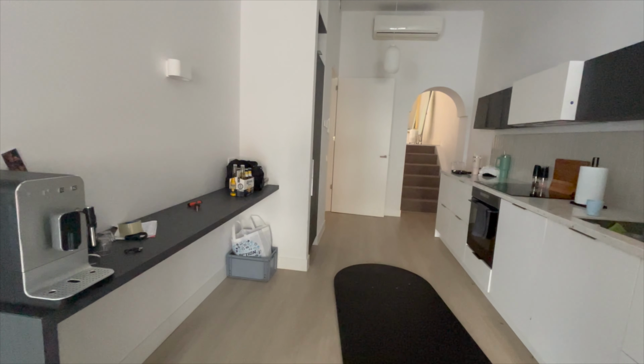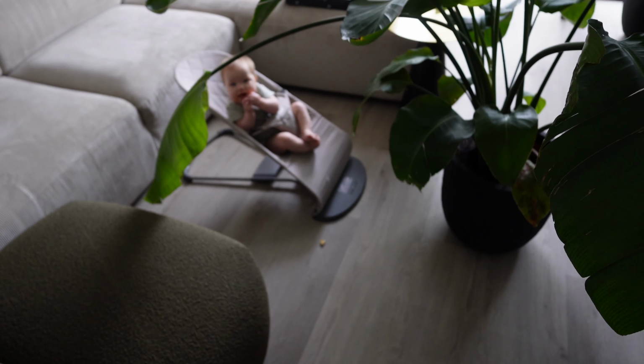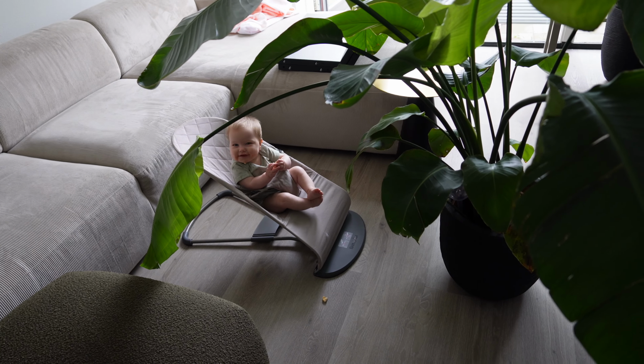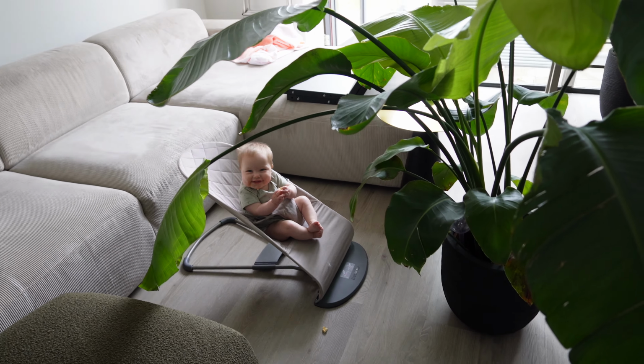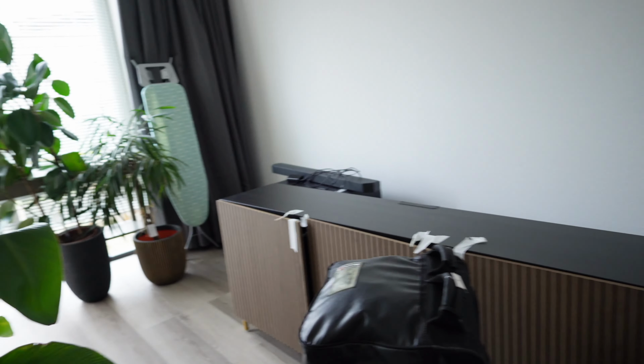Making progress. Now we are on to our last unloading. That goes into Lewis and Lexi's room. Hey Zola, are you chilling in the jungle? Yeah. It's your bedtime. But yeah, so we're making progress here.